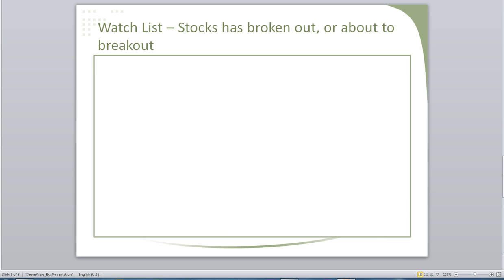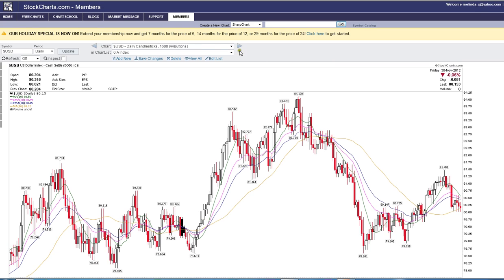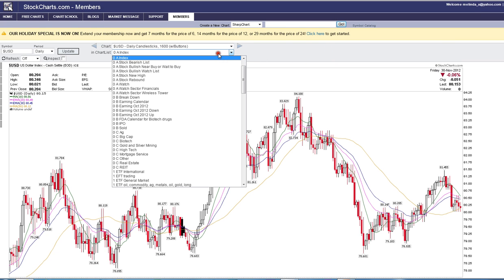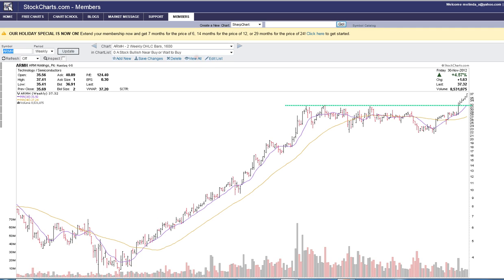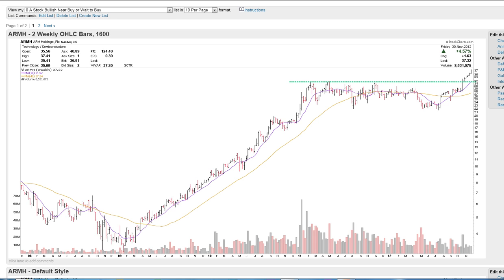Let's take a look at some stocks. Some of them have already broken out, some are in the process of breaking out, and some are about to break out. So let's take a look at the list of those stocks. The first stock I'd like to share with you is ARM Holdings, ARMH.